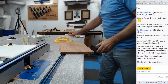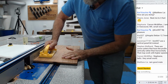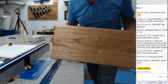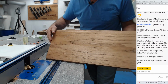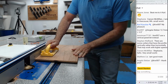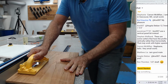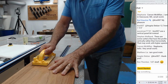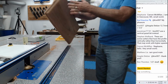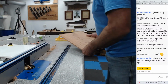Turn on the dusty. Now it's also a good idea to do the ends first. I haven't even cut the other end at this stage because I'm just doing this as a demo. This will be a lid for another box eventually. All right, there we go. That's my second pass. Everything's super clean. And I'll do my last pass.